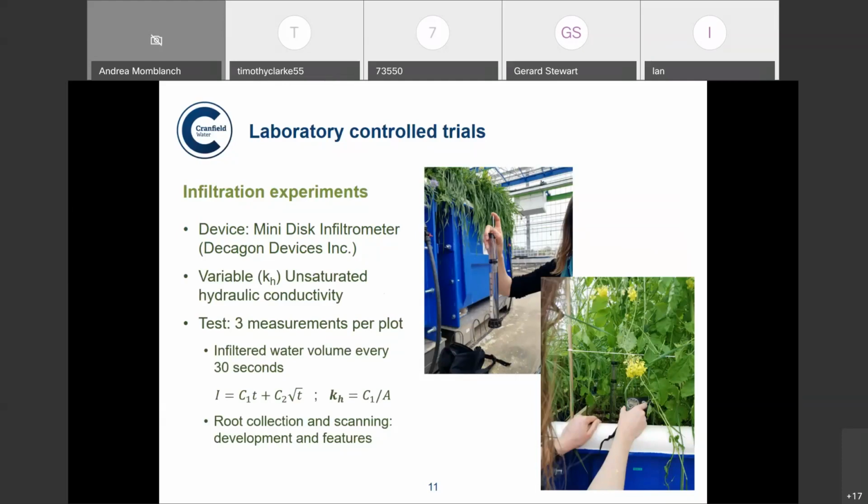We also scanned the roots and analyzed the development of the roots and the main features in terms of density, whether they were thinner or thicker, more straight or more entangled, let's say.